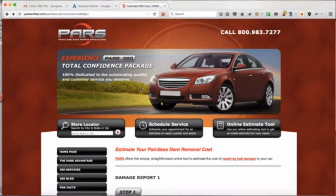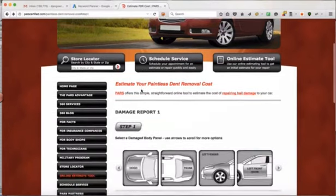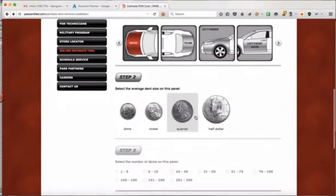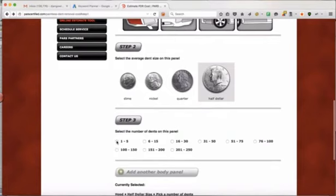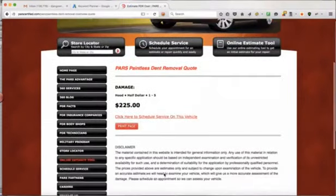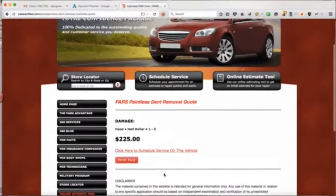Alrighty, continuing where we left off in the last video, what I did is I simply just typed in the average cost for dent repair in Phoenix, and I came up with this site, which is pretty interesting. It's automated, so what happens if you click on the hood here and then step 2, you look at the size. Let's say it's a $50 size dent, how many dents, 1 to 5, and it's going to give you the actual price at that point, or the estimate. And that's $225. So that's pretty cool.